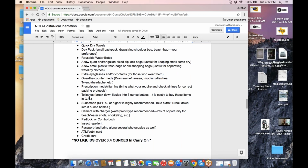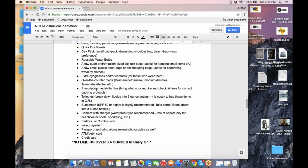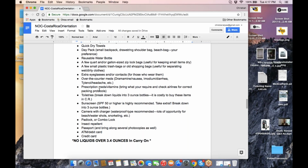Let's see here, guys. Very quick, one important thing. If you are bringing other medications down, you need to make sure they're in their original bottle. Okay, you can't just have a random bag of pills on the plane. It could be confiscated from you going through security. So make sure that when you're traveling, your medication, whatever it is, is in its original bottle with your name on that bottle.